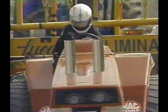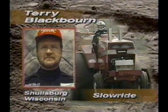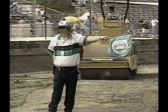And coming up next is Terry Blackburn. Terry drives the slow ride tractor. You know, Terry has watched all the guys in front of him. One of the things that you may mention a while ago, our previous driver, been in the sport for 30 years, you're going to find a lot of that in the pulling sport, a lot of second, third generation. And Terry will watch the man in front of him and capitalize on that 30 years experience to see where he's going to run the sled.